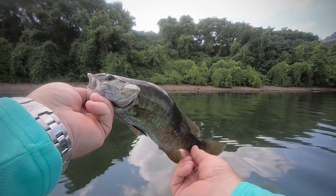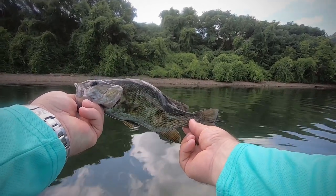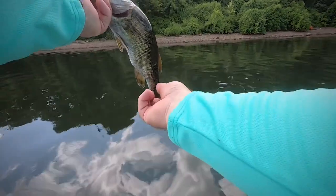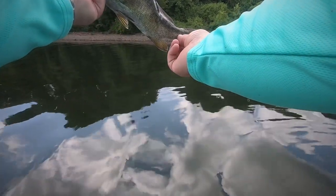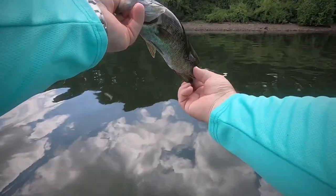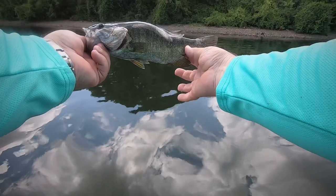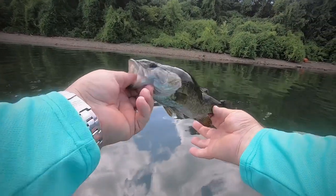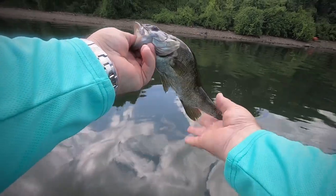Yeah, look at that. That is a mean mouth. Yeah, you got a tongue patch. Look how deformed he is, like a broke back at some point in time. But he got the little tongue patch.